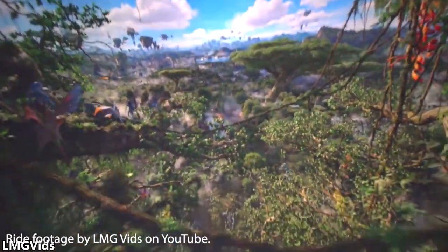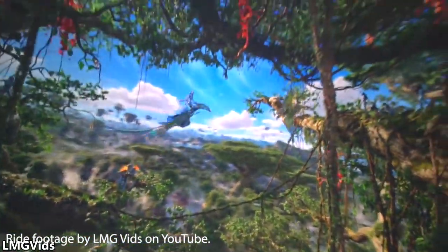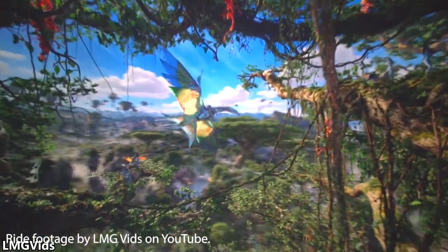Welcome to Pandora, the world of Avatar. This is the newest part of the Animal Kingdom, and it's supposed to represent the imaginary animals. It's got all the hip new attractions, and the e-ticket attraction here is Flight of Passage. This ride is based on a rite of passage among the Na'vi people. You'll get to board a winged mountain banshee and fly through the breathtaking landscapes of Pandora.